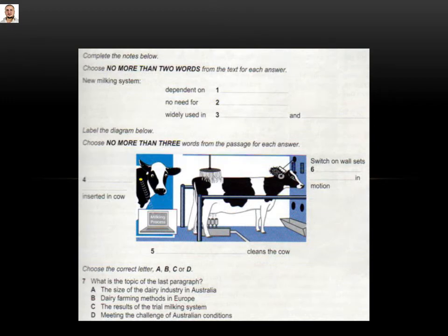We have these gaps. Complete the notes below. Choose no more than 2 words, that means 1 or 2 words, from the text for each answer. New milking system. Depends on, no need for, widely used in, gap and gap. Then for 5 and 6 it says no more than 3 words, that means 1, 2 or 3 words. We have gap, interested in cow. Then number 5 is under this drawing. Gap cleans the cow. Then we have switch on wall sets, gap in motion.